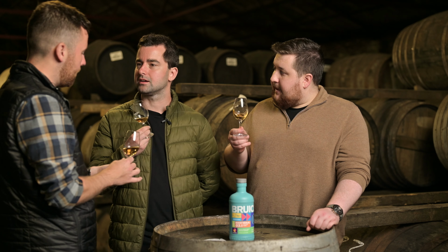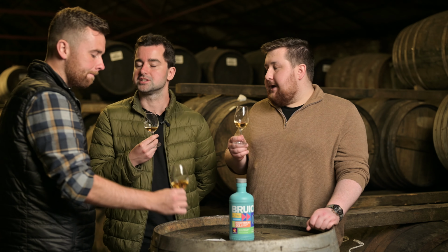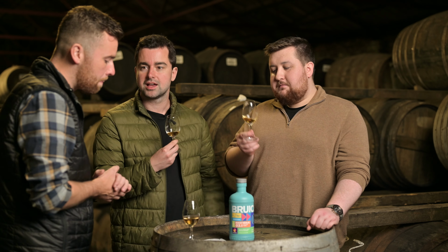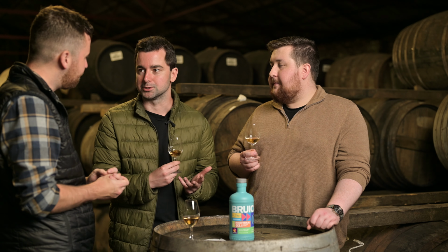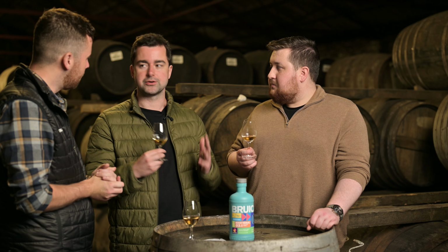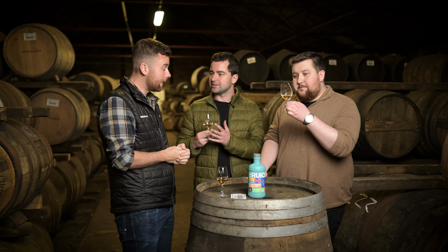Yeah, I think absolutely. I think that long period in bourbon cask makes sense because it's generally more subtle cask influence, and Bruichladdich has such an amazing spirit character, like distillery DNA, and you don't want to lose that by drowning it in sweet wine casks, and brandy, and all sorts. So it's that nice twist using these different cask types, but for me, it's still quintessentially Bruichladdich. 100%. Exactly.